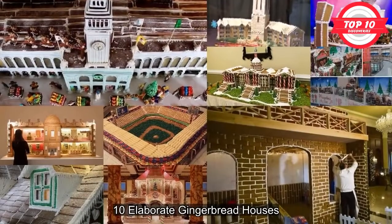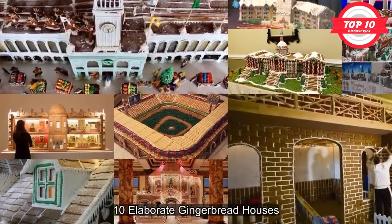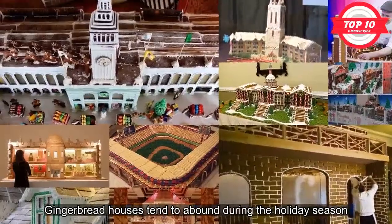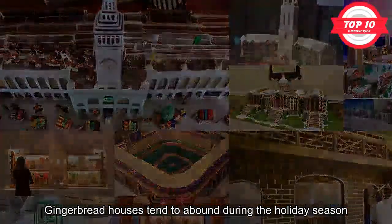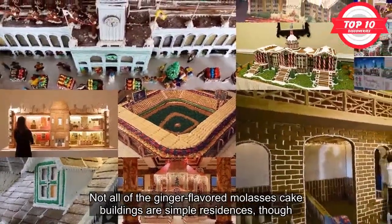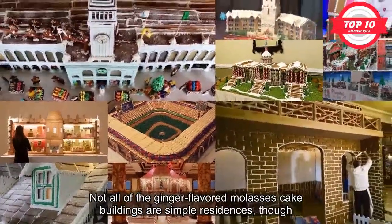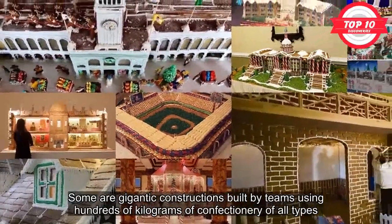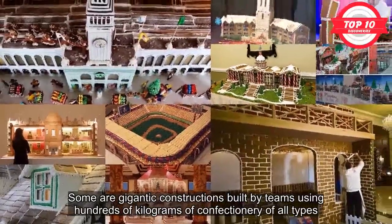10 elaborate gingerbread houses. Gingerbread houses tend to abound during the holiday season. Not all of the ginger-flavored molasses cake buildings are simple residences, though. Some are gigantic constructions built by teams using hundreds of kilograms of confectionery of all types.